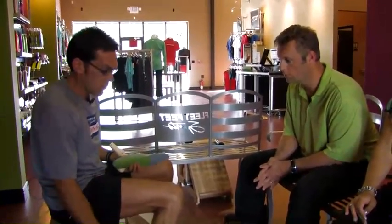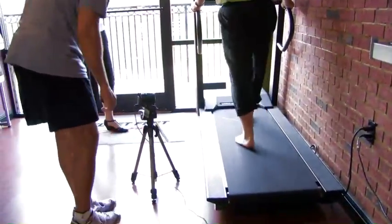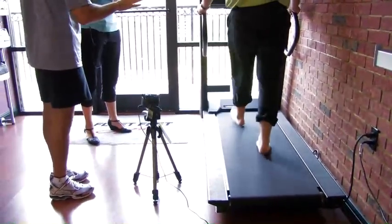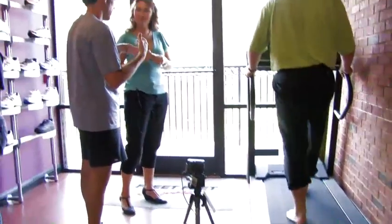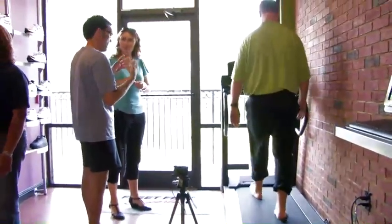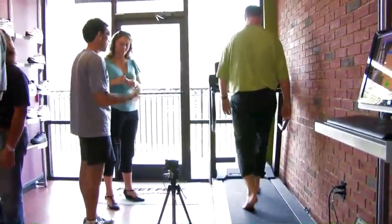But what I need you to do now, you've got your pants rolled up, I'm going to put you on the treadmill, and I'm going to videotape you as you walk. I'm going to get a visual of Jeff's gait as he's walking right now. It's going to give me an indication of any overpronation. It's going to give me an indication of any supination, or he may be a neutral person. And from that assessment, we'll know what type of shoe to put him in.